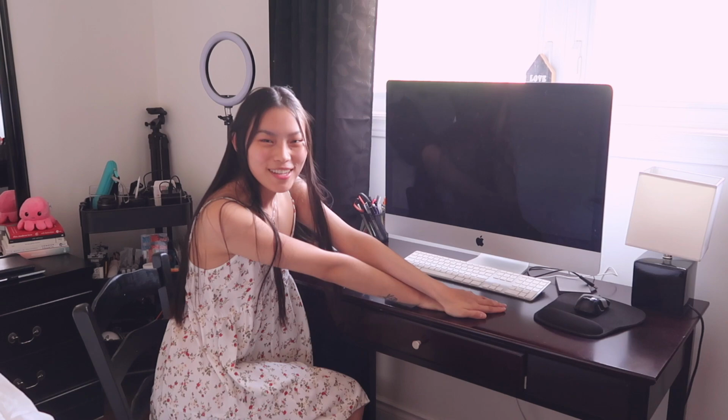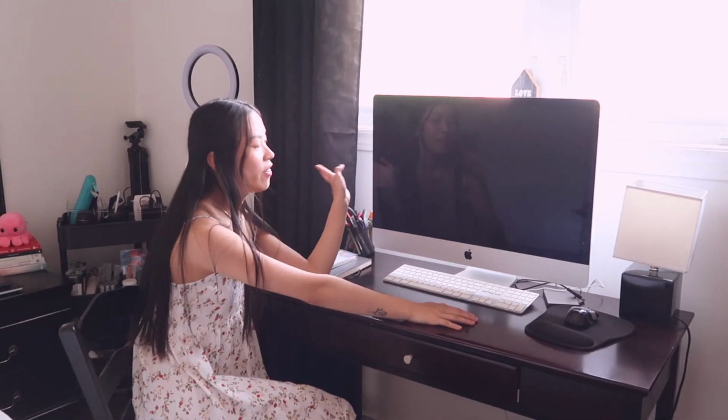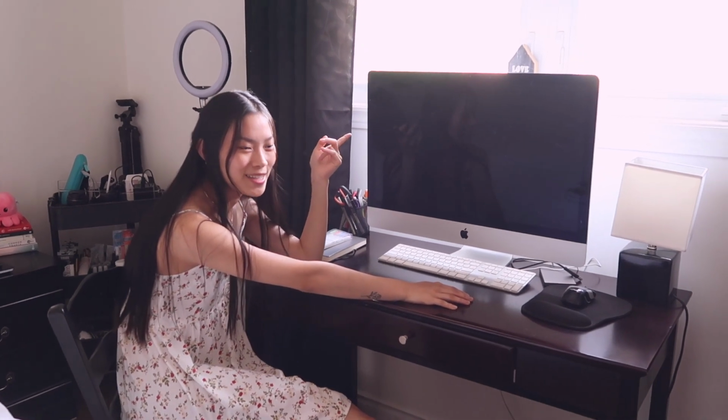Okay. On to the next part of my room is my desk. So this is my whole desk area. This is my iMac. It's actually not mine. It's my work computer, if you don't know already. I say this in every video. I work from home. That's my new personality trait.